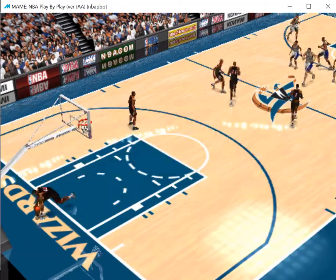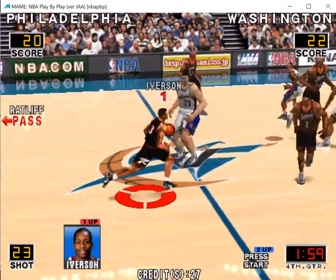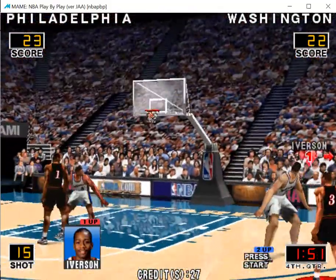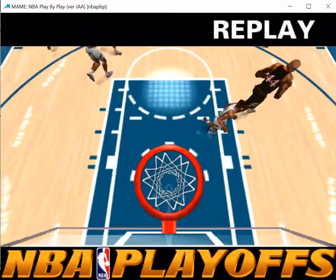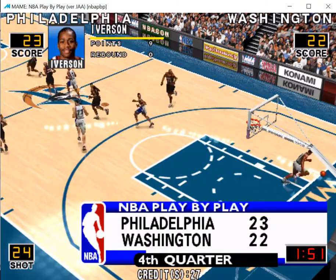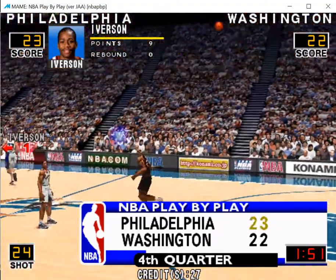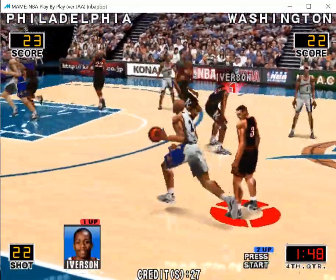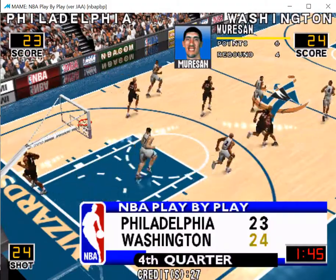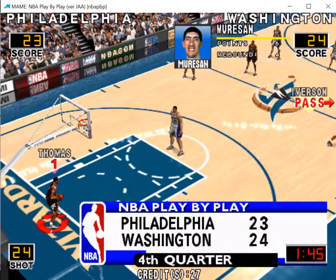Fourth quarter. With the wide open three. Bounce away. Yes, he's right on the money. Now, let's get back to the game. Iverson gives Philadelphia a lead. Irisan in the lane. Jam! Washington on top by one.